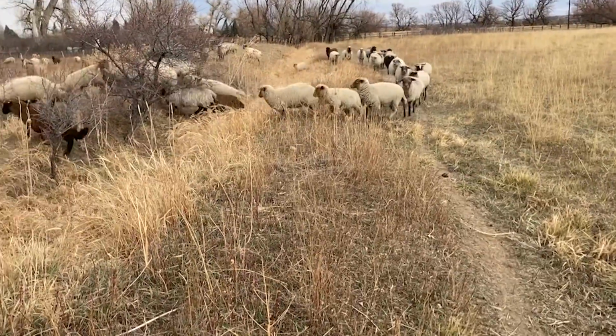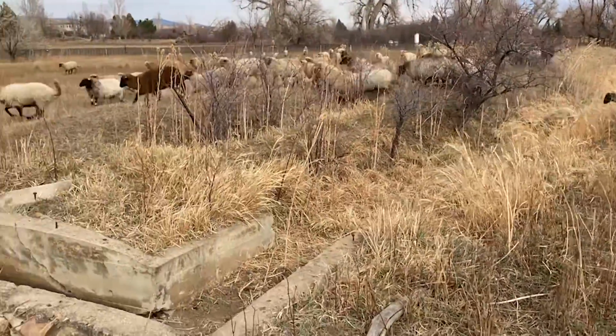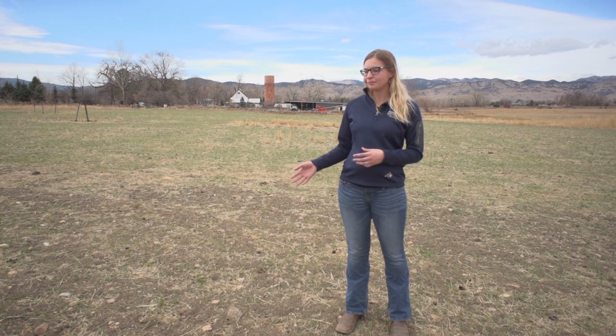It's up to them. And then before the sheep go out and eat, we go out and collect plant samples and soil samples, both within a designated grazed area and ungrazed area. And then we go ahead and do the same thing a year later after the sheep have grazed.